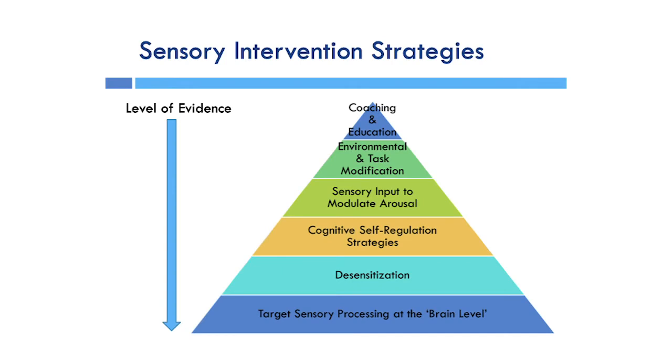We also look at the types of intervention that we go forward with. We have a scale, where we focus on the most evidence-based to the least evidence-based. So we'll start at the top with the most evidence-based. This is the most inclusive and least intrusive to the child, and as we look at interventions further down the pyramid, we're going to see the more intrusive approaches and least inclusive approaches.